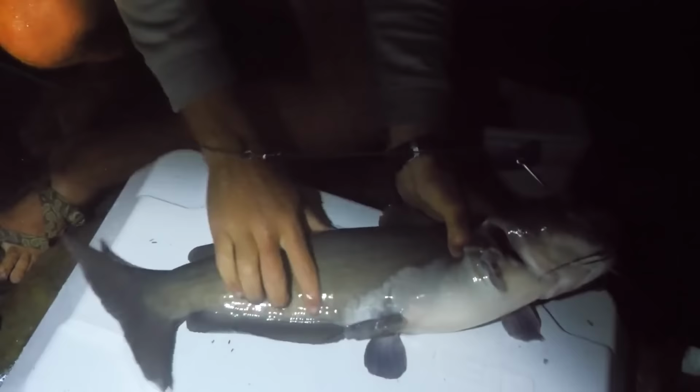Yeah, baby. Let's go. Guys, a channel or a blue? Got spots. Let's look at that fin. Well, not all channel cats got spots. That anal fin is rounded, so it looks like a big channel. That's a big old channel. Big channel getting ready to spawn. The flatheads, or not flatheads, the blue cats.